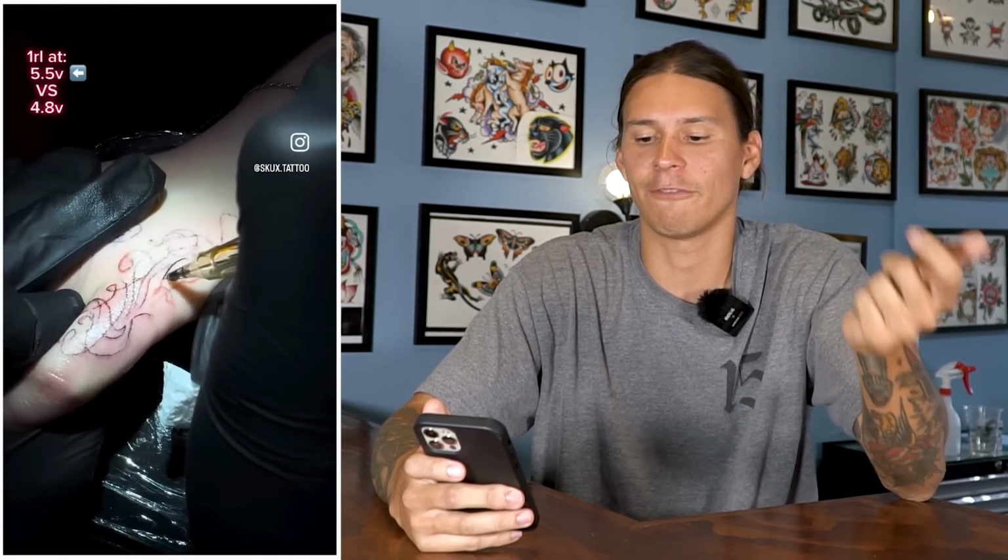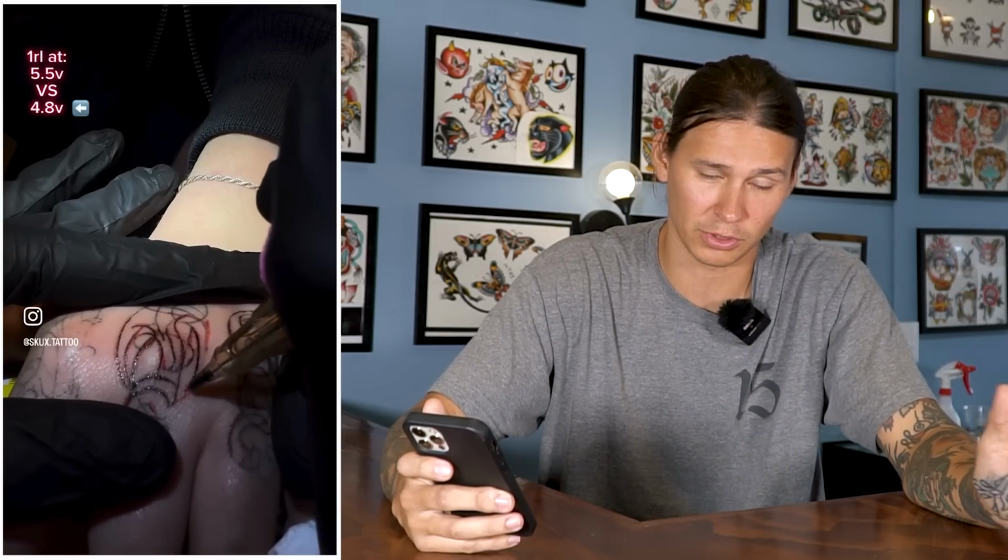using a one round liner, but they were also using it at 5.5 volts instead of 4.8 volts. Like we were gonna somehow notice a difference between the scratchy line of one and the scratchy line of the other. And this just goes to show you that on TikTok and on Instagram, tattooers have decided to teach other tattooers how to do things.